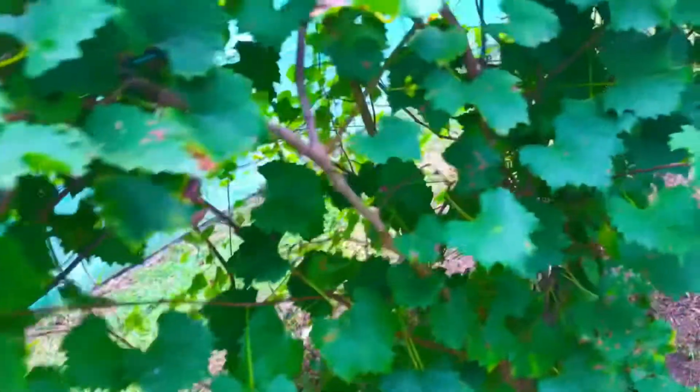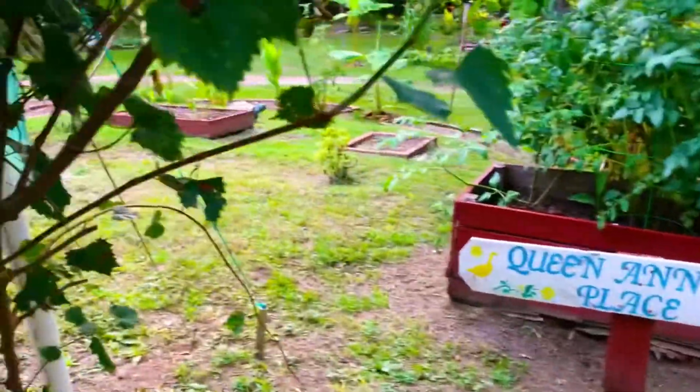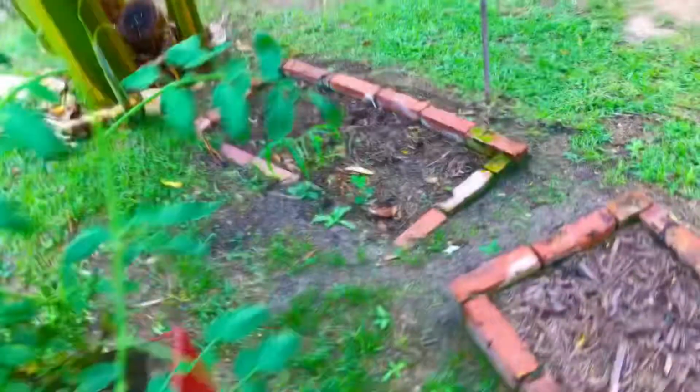As I pass by this great muscadine grapevine trellis and snatch a few of these muscadines off of here, in this evening's video, I'm super excited to be bringing you guys along with me once again back to our backyard food forest.